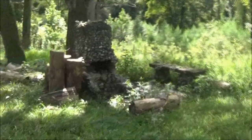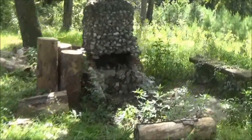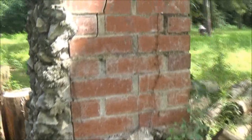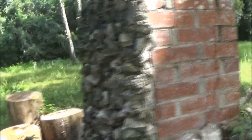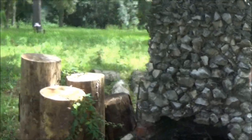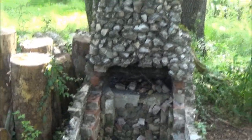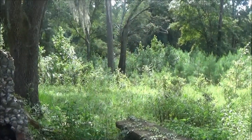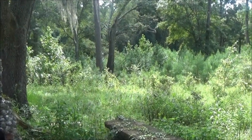And so this is pretty cool. Now I don't know what this little chimney's for. I think it may just be a part of the park. I don't think it was part of the mansion. It was a two-story mansion that was in here, that was built by the 12th governor. And I'll put a picture of the sign in right now, and you can read it.